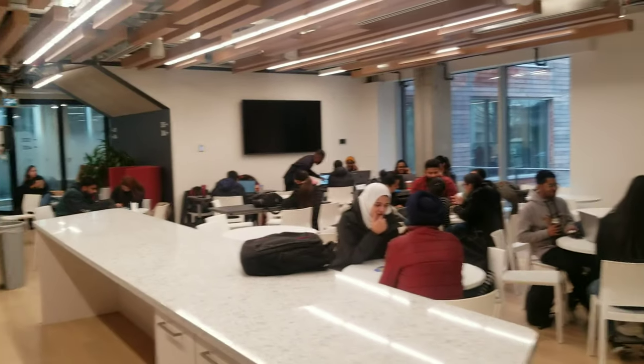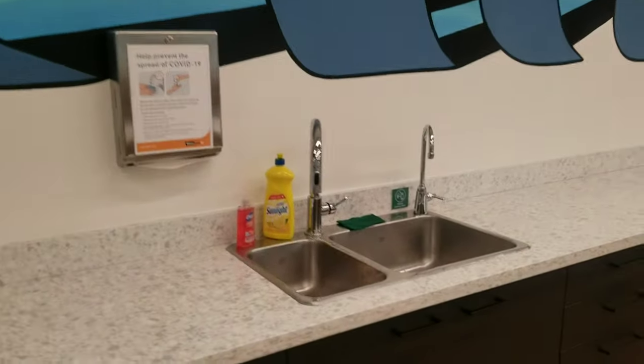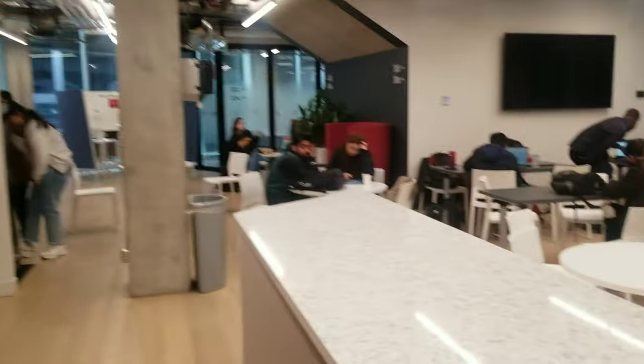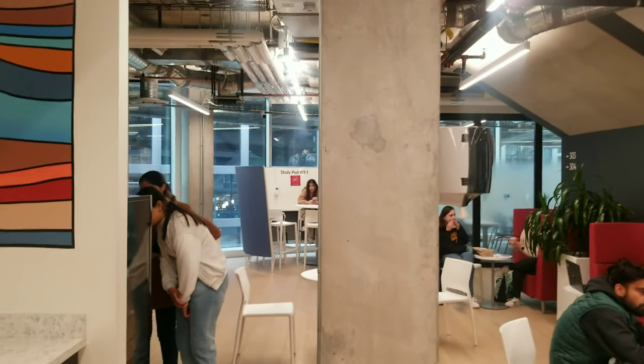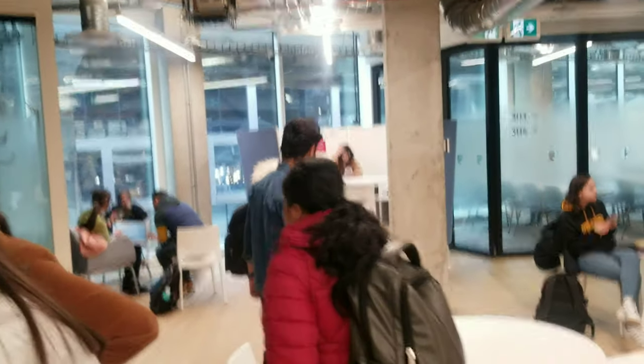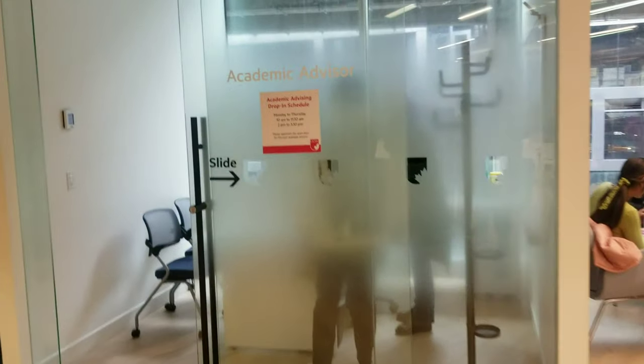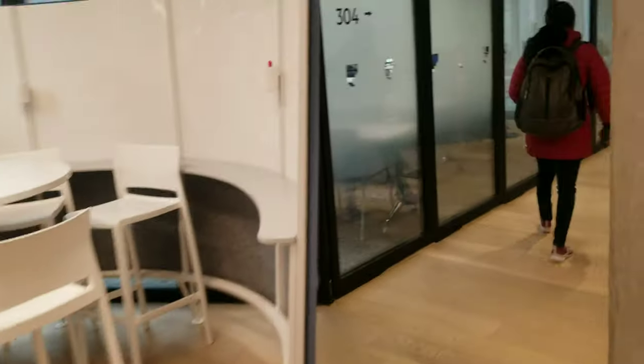Here comes your eating room. So this is kind of a cafeteria, but you don't get food here. You can microwave your food, you can wash your utensils here, and yeah, you can sit here, take classes and everything. So it's just on one floor, and on my left there is a coffee machine as well. Here, it's I guess on the third floor. Yeah, it's on the third floor.